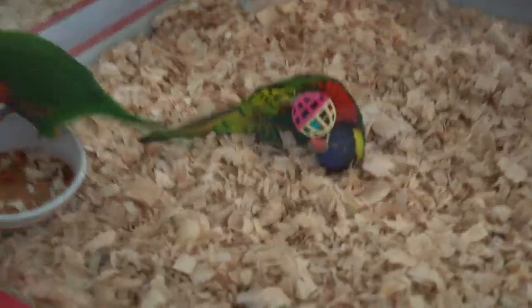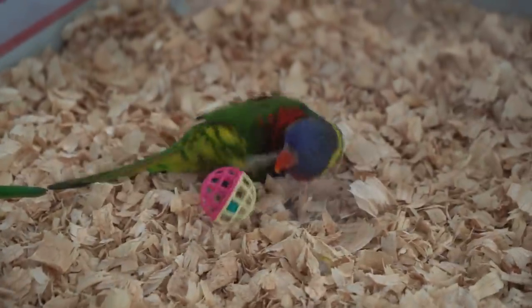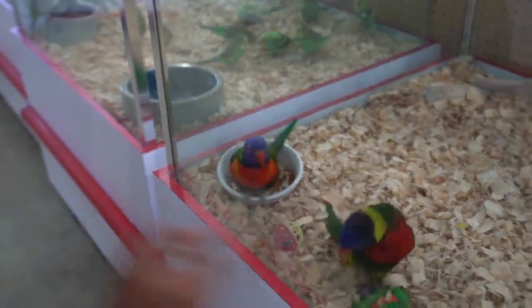But look at this, guys. Check it out. Look at this guy playing with the ball. Hello! I love you. Oh my God. They're fighting for attention, guys.